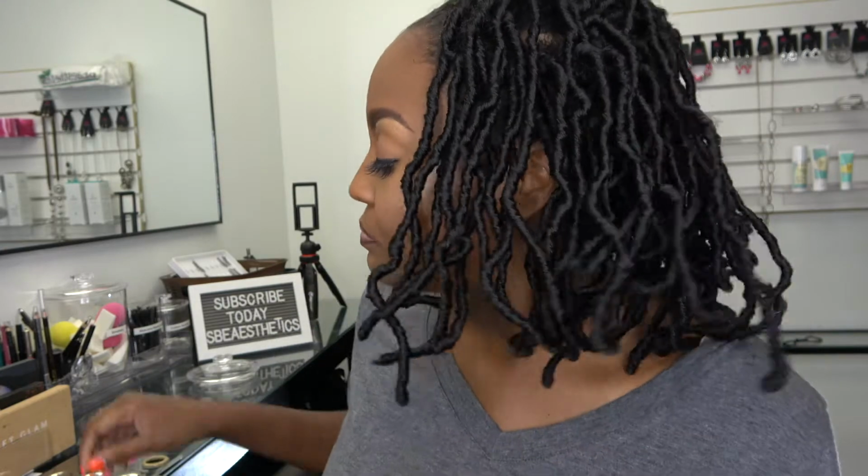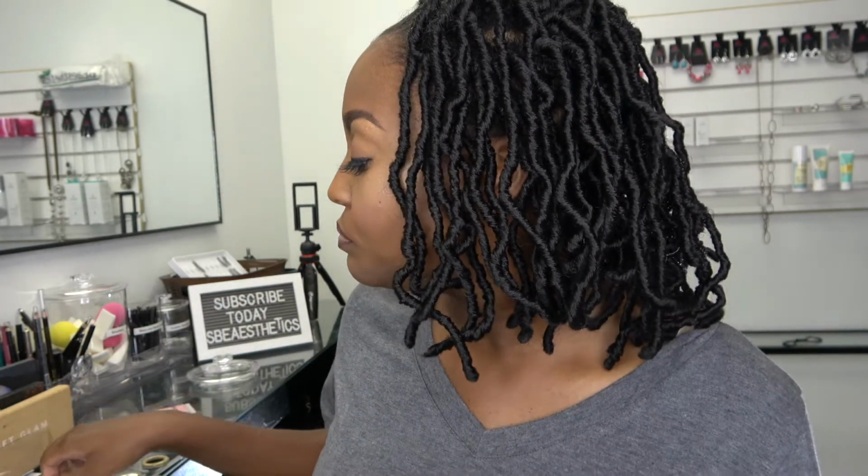Now you can leave this just how it is. Matte. And y'all, I love matte, but my lips be so dang dry, so I gotta put gloss on. I might do matte later on, I don't know. You can leave it like this, or you can top it off with gloss. So this is what it looks like matte.